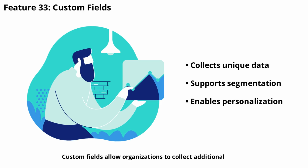Custom fields allow organizations to collect additional information from leads during the SSO process. For lead tracking, this means you can gather data points that are unique to your business needs, such as referral source or product interest. Custom fields support more detailed lead segmentation and personalized follow-up strategies.